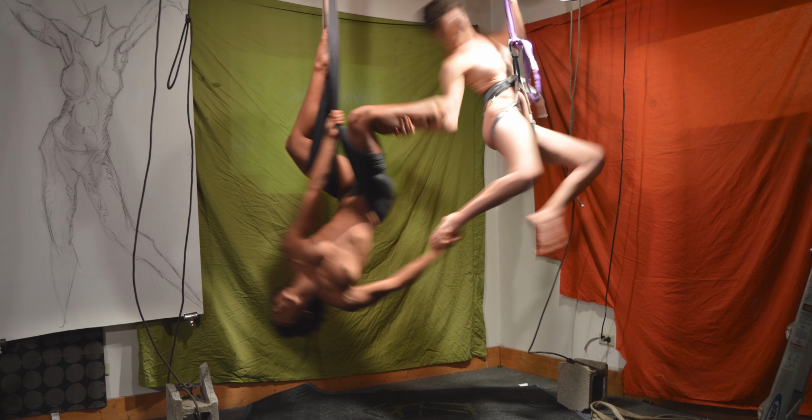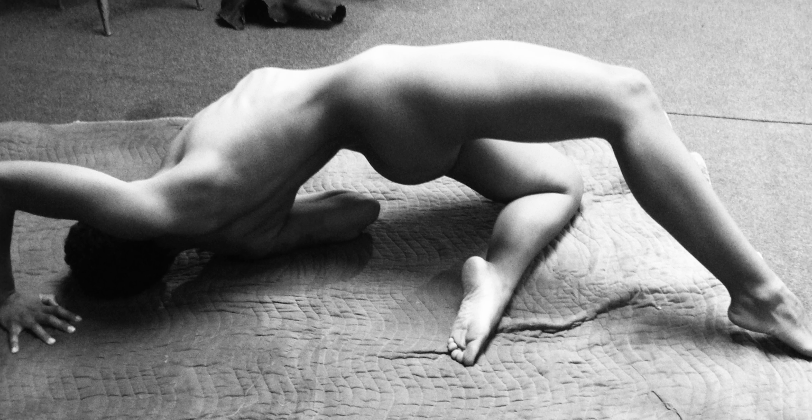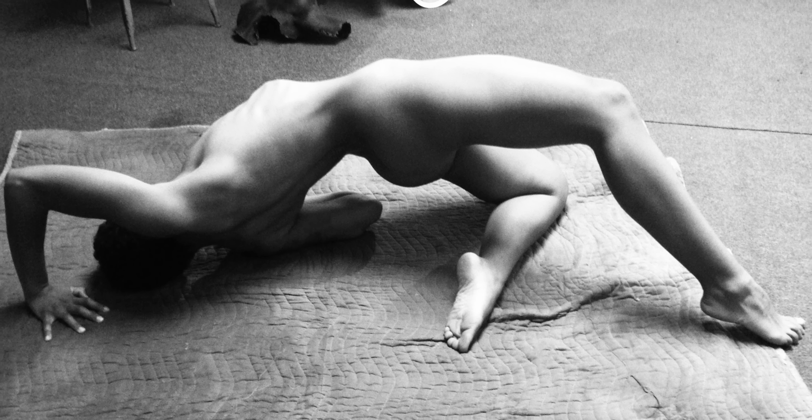But when you take the body out of that context, I'm really interested in how that changes the subconscious conversation that goes on between our bodies as we're talking. In this case, I had her hanging from the ceiling, twisting and contorting, blurring an arm or a leg as it moves through space, and trying to capture that motion, that sense of movement.